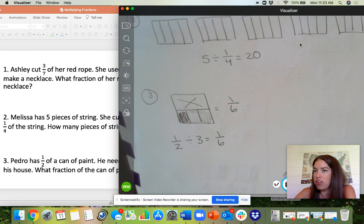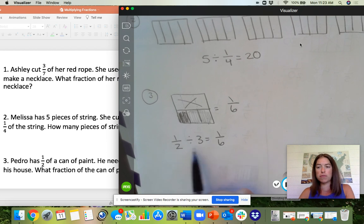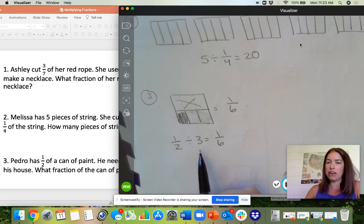As a division equation, that would be 1/2, the paint that he started with, divided by the 3 rooms he needs to use the paint for, and that would equal 1/6.